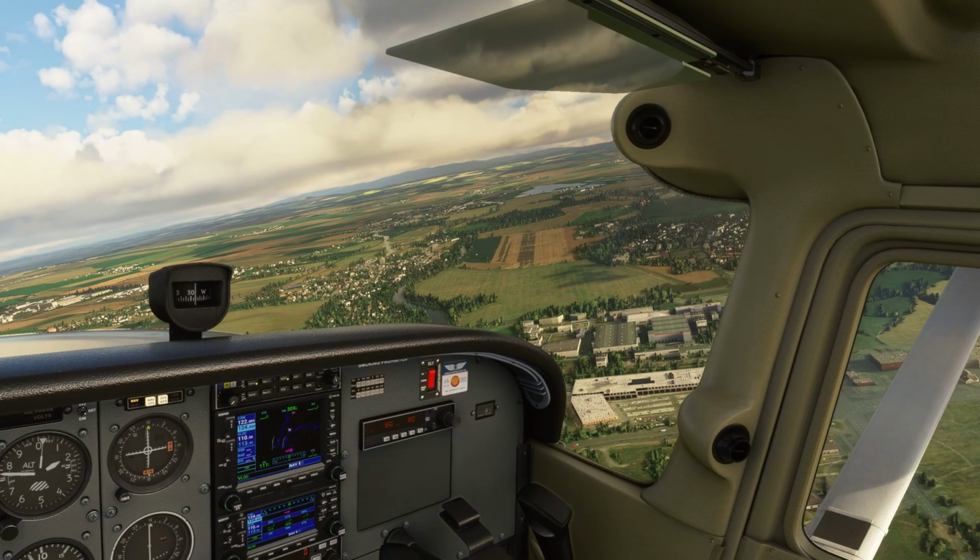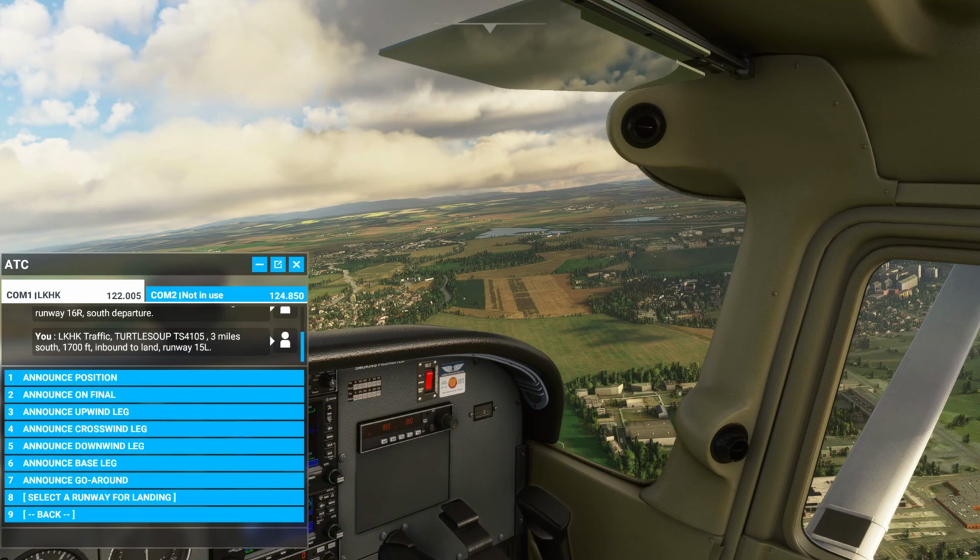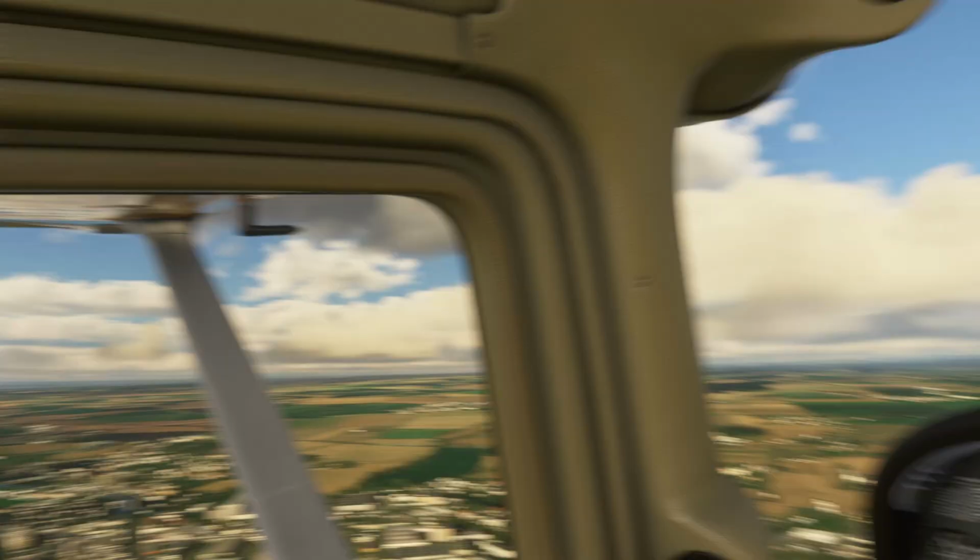Why can't I find the airport? There it is, right here. Alrighty, so this is going to be our downwind leg. Lima Kilo Hotel Kilo traffic turtles hook Tango Sierra 4105 is on downwind runway 15 left.